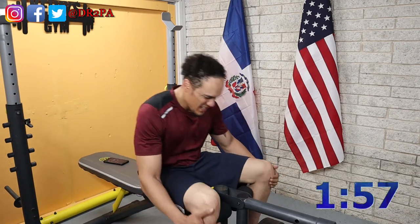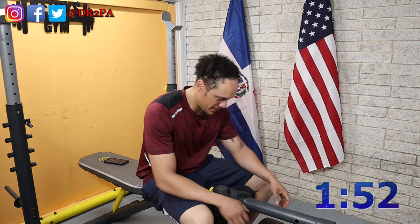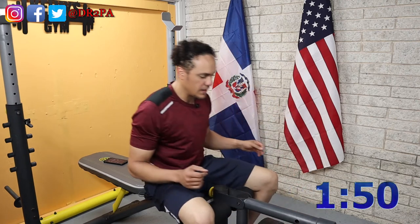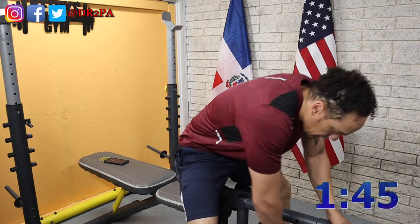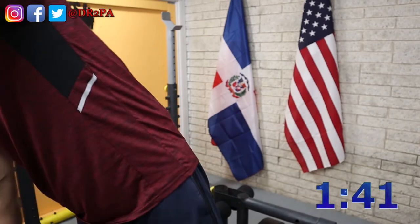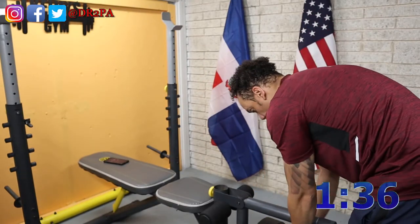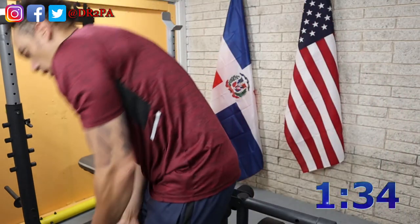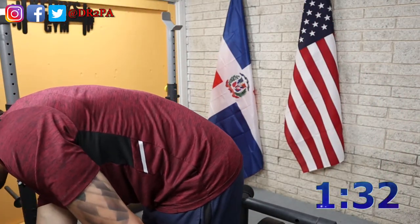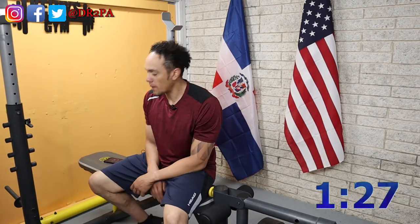A failure. Let pain dictate my exercise. But it's over now. It's over now. Let's get some of this weight off and get ready for the curls. Not the ones on my head, but the hamstring curls.